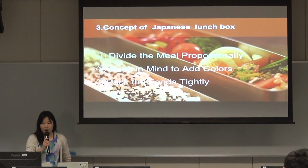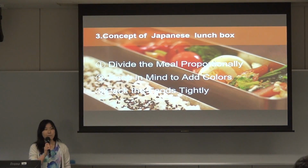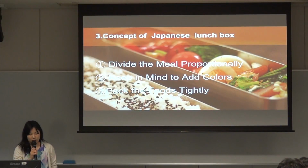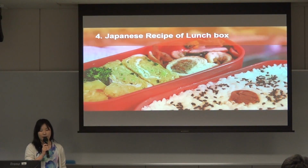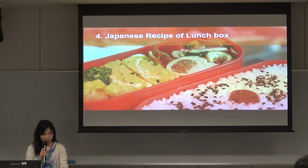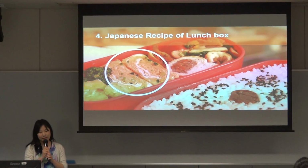For the review, Rule 1, divide the meal proportionally, put proteins, vegetables and fruits. Rule 2, keep in mind to add colors. Rule 3, pack the food tightly. I explained some rules to make lunchbox. For the rest of this presentation, I will show you an easy recipe for lunchbox. It is Japanese style omelette. This is one of the most common side dishes in lunchbox. I will explain a healthy omelette recipe.